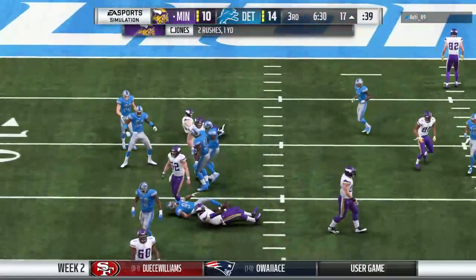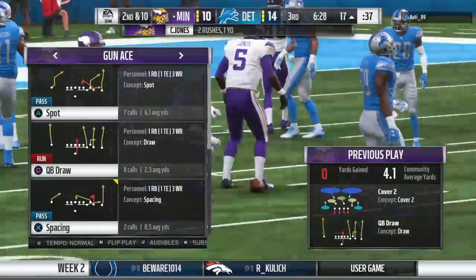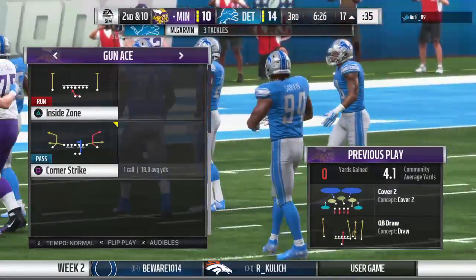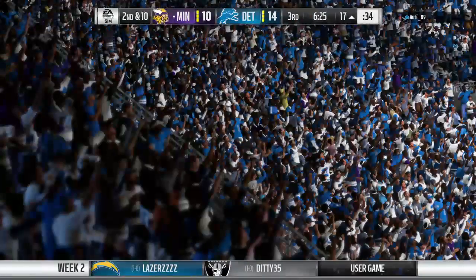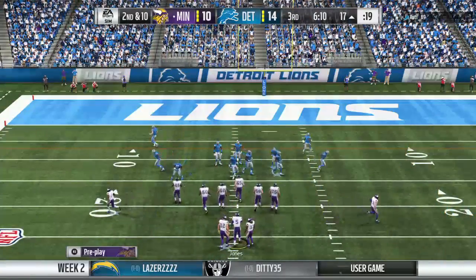Tuck it and run. No gain there as he kept it himself at 2nd down. Man, it's a tough area in the field to try and run a draw play out of the gun. You know you're going to face a good push up front, and here they swallow him up for no gain.